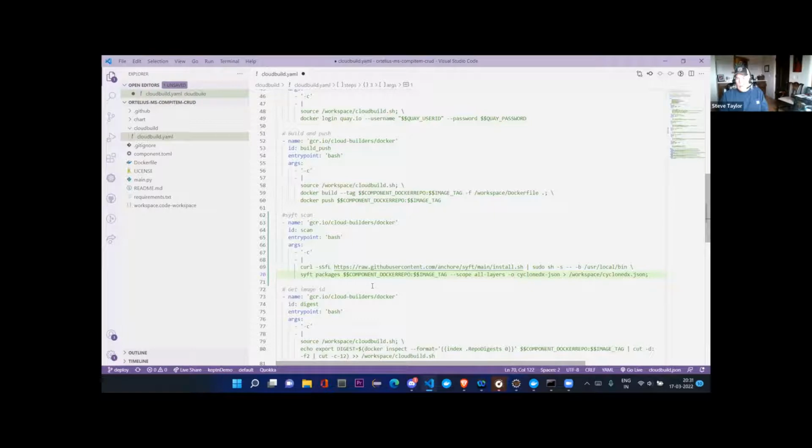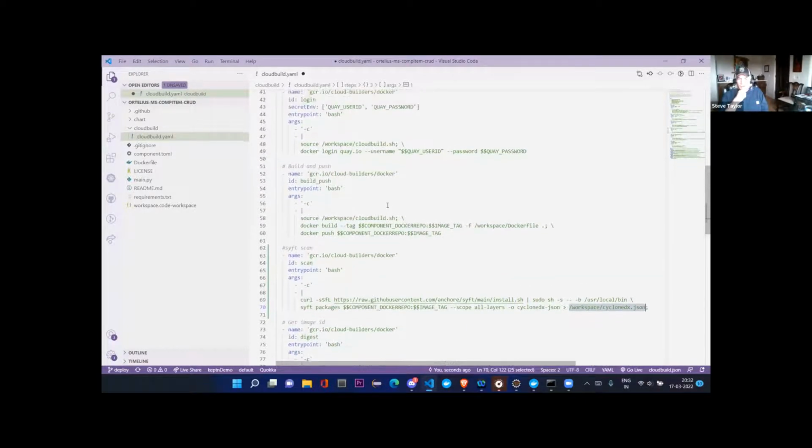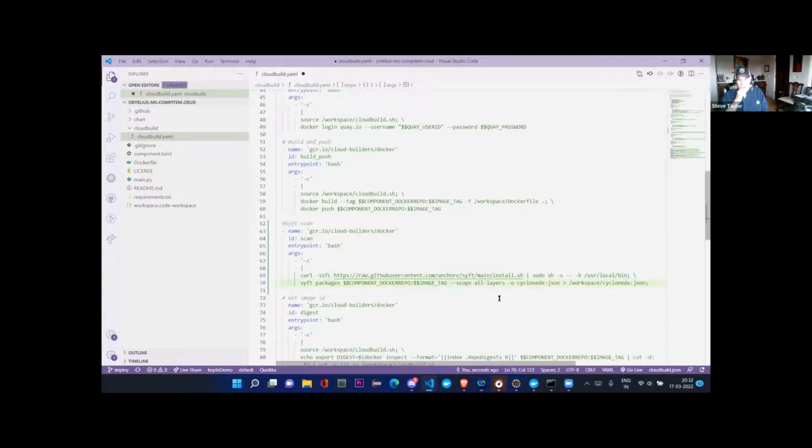Anything else? To write at a particular location, would it need additional permission? No, because the workspace is open to all steps, we should be good. I think you need a semicolon on the previous line, after your local bin. Yes, you're correct, and that's just going to allow us to concatenate. Yeah, that looks good.